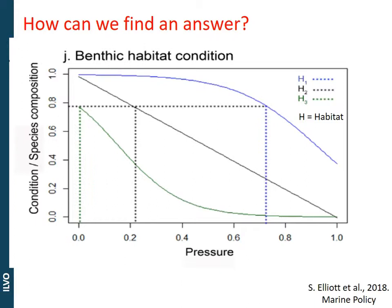Of course, for this you need field data where you have a pressure gradient and can observe changes in your benthic composition, which is measured by any benthic parameter or indicator. So in this process, we can determine more objectively which thresholds or turning points there are for the different habitat types. A process that is currently being executed in the Belgian part of the North Sea by a thesis student, Sarah.